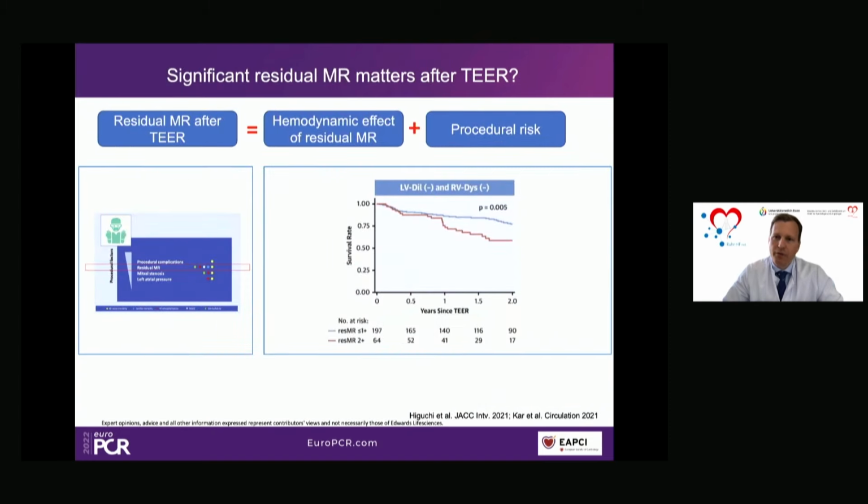And the same is true for residual mitral regurgitation. And this is just one of a lot of publications, one of the latest ones demonstrating that residual MR greater than 0 or 1 plus matters and is associated with a poor outcome for our patients. So these patients bear the risk of the procedure and of the hemodynamic effects of residual MR.